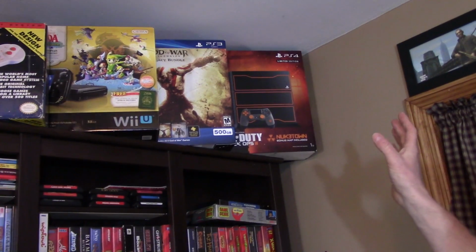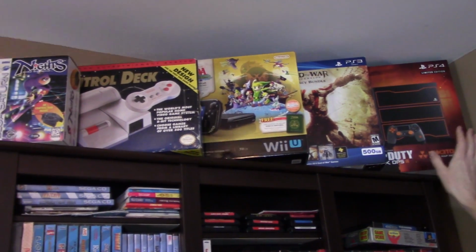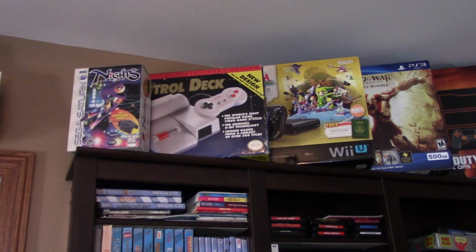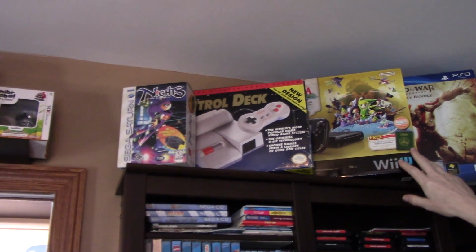And up here we currently have some of the boxed systems I have bought over the years. I bought this past Christmas just for the look. I mean, it was amazing and we got a good deal on it. The Black Ops 3 edition of PS4, God of War edition of the PS3, the Zelda Wii U edition.